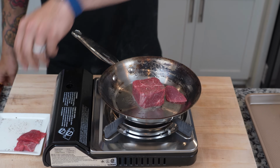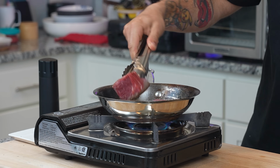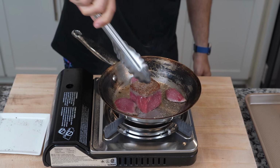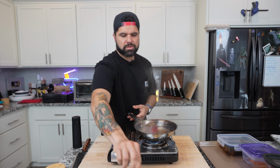These other pieces of steak, I'm actually not gonna save them for tacos, and I'm just gonna eat them right now because I'm kind of hungry. Ooh, that's nice. Gonna give this a flip, and I'm just gonna continue to sear this on all sides. Take out my Scooby snacks because those are for me.